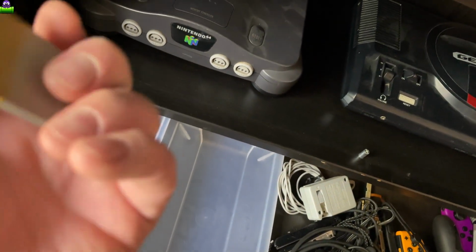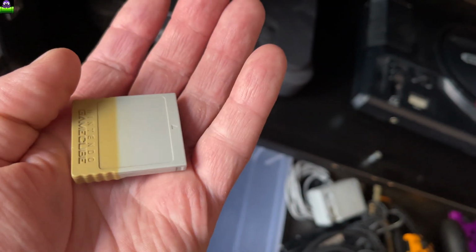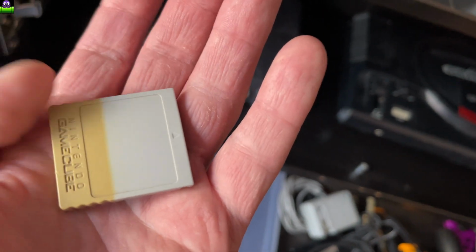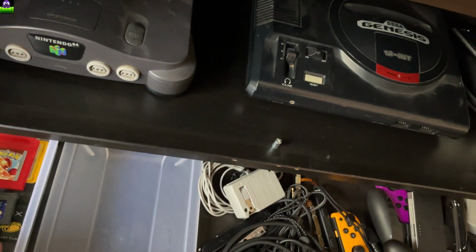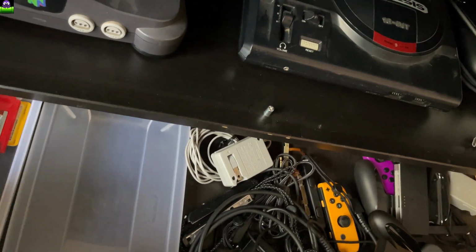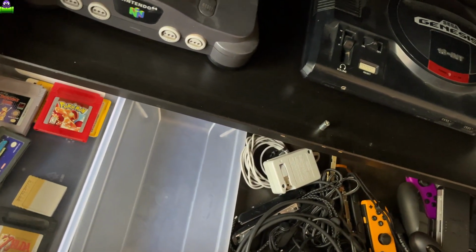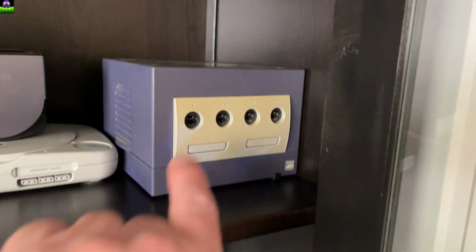Got some other random things. Got a Nintendo GameCube memory card. Look at the discoloration on that. Wow, it looks like it was sticking out, and only the part that was sticking out got discolored by the light. And I believe that's what that's discolored from. Anyway, what is this even? Another memory card of some type or another. And what else? Yeah, so this is the GameCube.